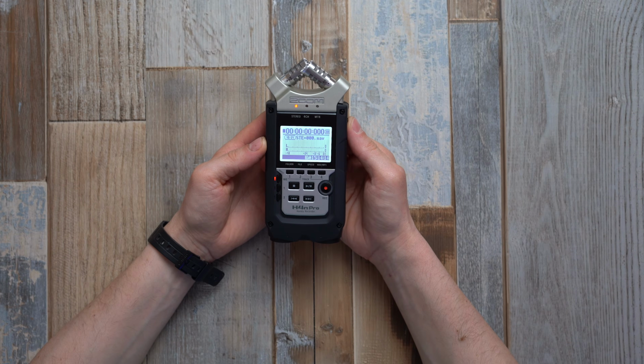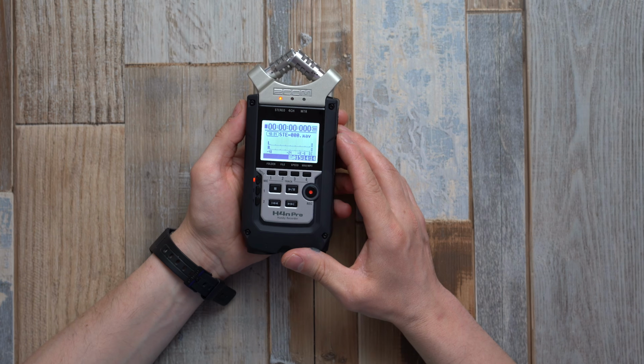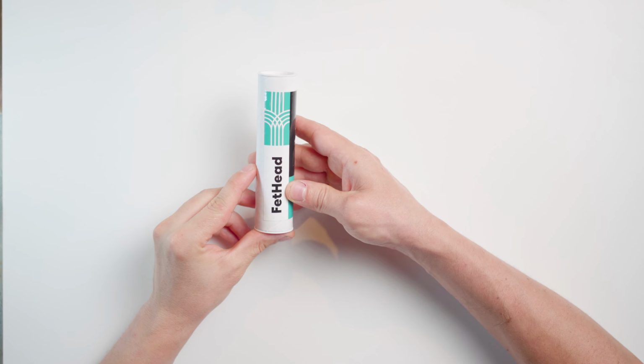Plus, this mic is a lot more versatile because it can be used for live performances and even for interviews with either an XLR cable if you're on the budget, or with an XLR wireless transmitter for more convenience. If you want to use this on the Zoom H4n Pro, it works great, but it's probably best to pair it with a microphone activator, and that's something commonly used with dynamic microphones.